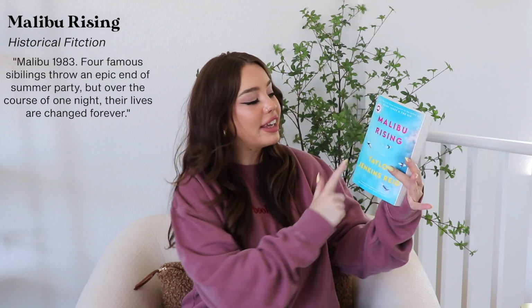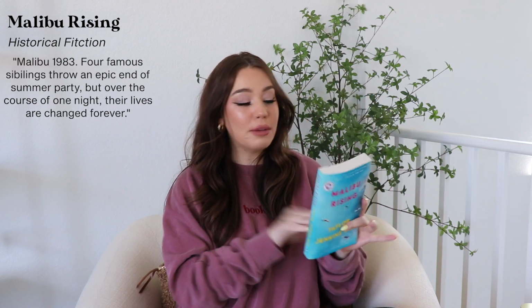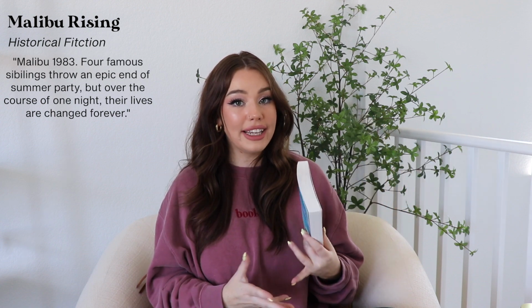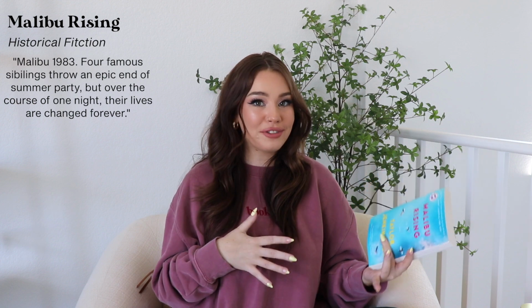The next book that I want to mention is, of course, Malibu Rising. Even the cover art is the perfect summer vibe. The setting is, of course, in Malibu in 1983, and the main characters are a bunch of siblings who all enjoy the hobby of surfing. I absolutely adored this book, and it totally sucks you in.